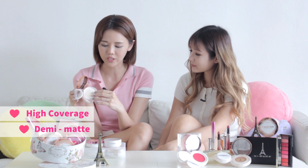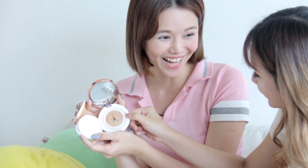I've been using it for about two weeks plus now and I really like how the coverage is higher and it gives a demi matte finish. Look at it. Oh my god, it's so cute! It's so cute, right?